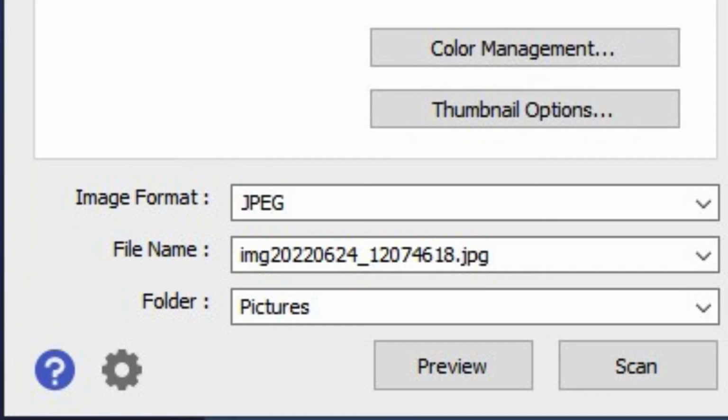Check the save file name displayed. You can change settings for the file name by selecting Settings from the list. Click Scan.